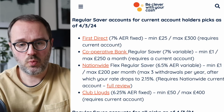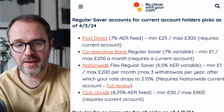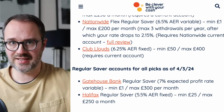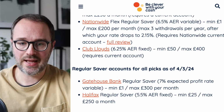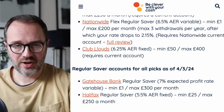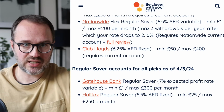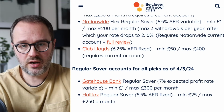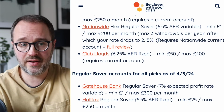There is also one from Gatehouse paying the same amount, and you do not need any account for this. You can just open it up. You don't need to be an existing customer and you get 7% here. Also a max of £300, but that one is variable. So I'd go First Direct if you have a current account with them already. If not, Gatehouse, then Co-op. After this, Nationwide is still up there in the table.